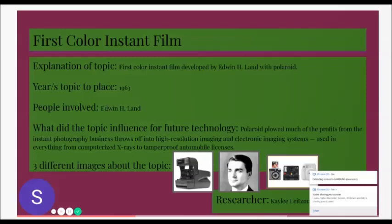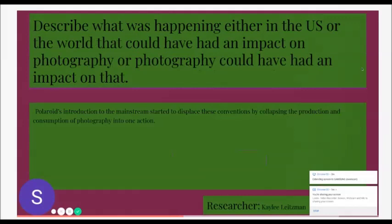The first color instant film was developed by Edwin H. Land with the Polaroid. It took place in 1963, and the person involved was Edwin H. Land. Polaroid plowed much of the profits from the instant photography business into high-resolution imaging and electronic imaging systems used in everything from computerized x-rays to tamper-proof automobile licenses. Polaroid's introduction to the mainstream started to displace these conventions by collapsing the production and consumption of photography into one action.